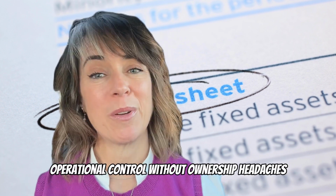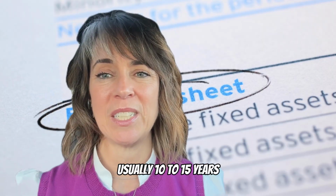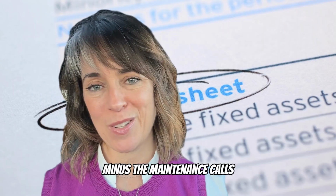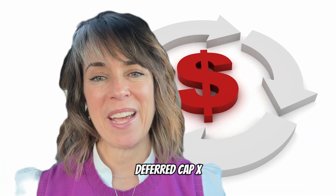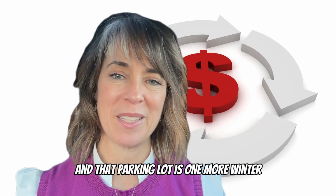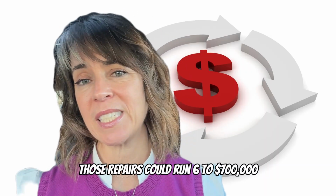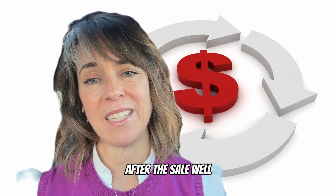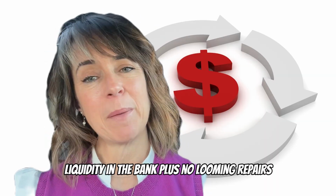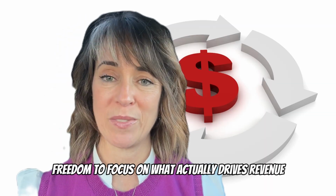Operational control without ownership headaches. You sign a long-term lease, usually 10 to 15 years, and keep running your business exactly where it is, minus the maintenance calls. Deferred CapEx. Your roof and HVAC are nearing end of life, and that parking lot is one more winter away from crumbling. Those repairs could run $600,000 to $700,000. After the sale, well, that cost is no longer yours. Liquidity in the bank plus no looming repairs equals freedom to focus on what actually drives revenue.